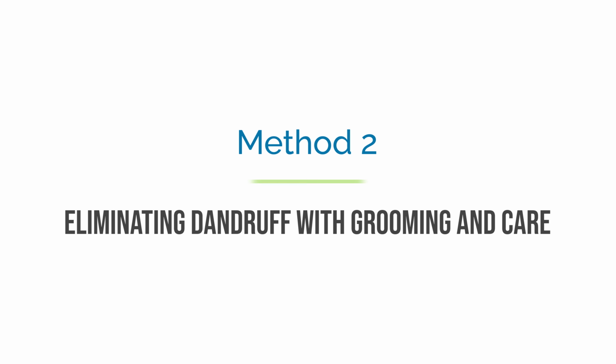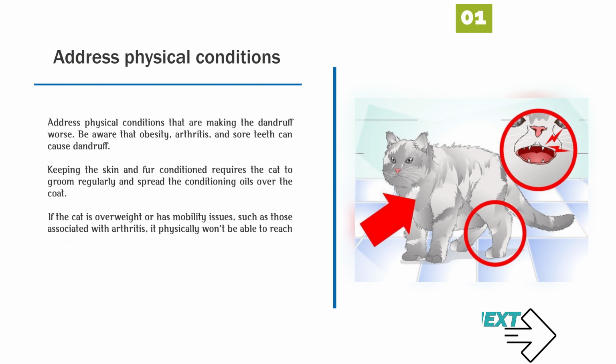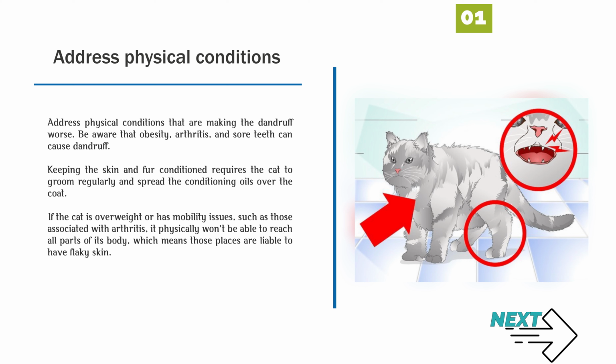Method 1. Assessing whether your cat has dandruff. Number 1. Identify dandruff. Dandruff is actually clumps of skin cells that have sloughed off your cat's body. These clumps can look like scales or flakes. However, not all scale is due to dandruff, and it is a good idea to get your dandruff-covered cat checked by a vet.